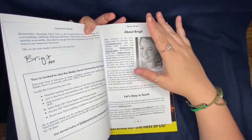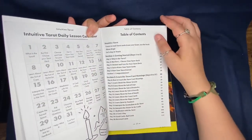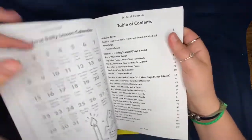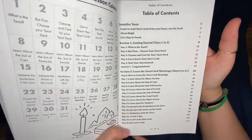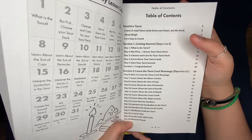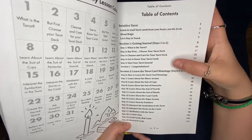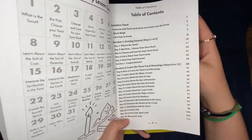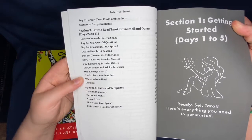So we have a little about section here, and a table of contents. A lot of good stuff in this book, especially for a beginner. It's broken up into sections. Section 1 is a getting started section, days 1 to 5. Section 2 is learn the tarot card meanings, days 6 to 21. And section 3 is how to read tarot for yourself and others.